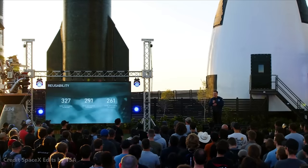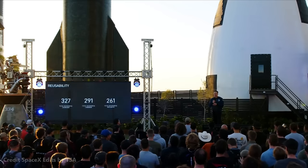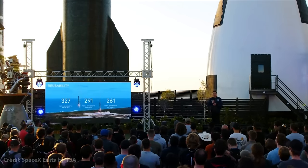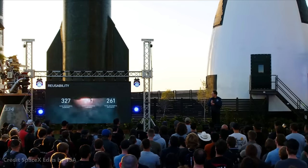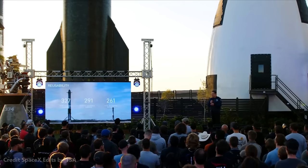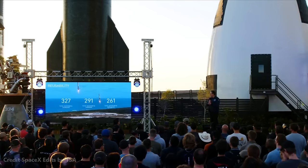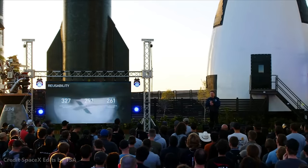Many times I was told that reusability was impossible, and even if you did it, there would be no point because nobody would want to fly rockets that much. But now we routinely fly and land the booster, and we recover the fairing. So we've learned a tremendous amount from the Falcon program that is then feeding into the Starship program. And Falcon and Starlink are what obviously keep the company going. So I'd just like to give a hand to the Falcon team for the incredible work that they're doing.